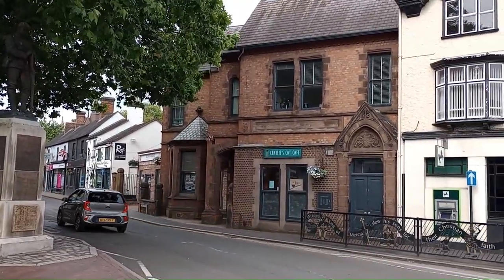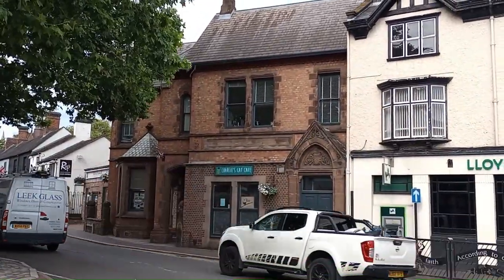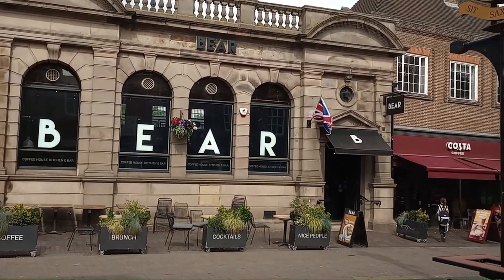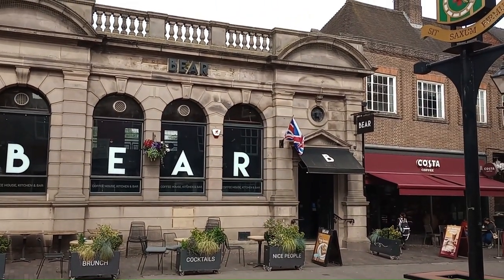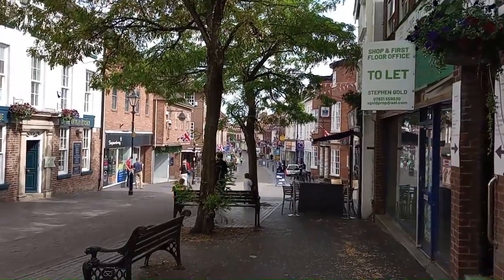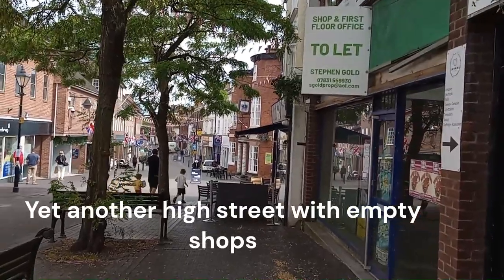And another old building over there. Ornate stonework on the entranceway. Now coffee house, kitchen and bar. Had to be a bank at one time. Just like every other high street you visit in the UK now, loads and loads of shops to let.